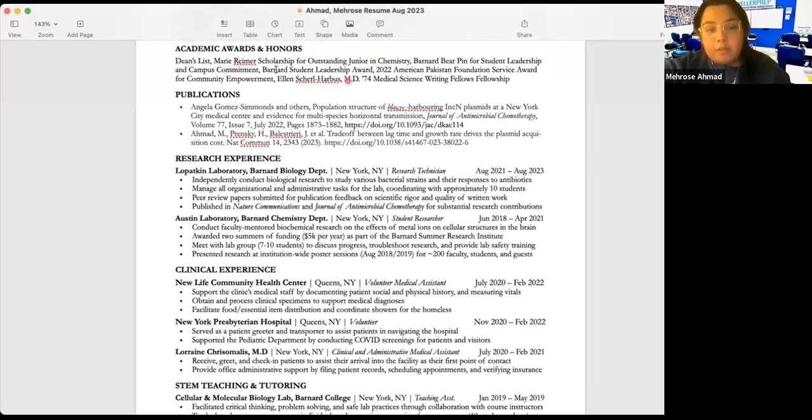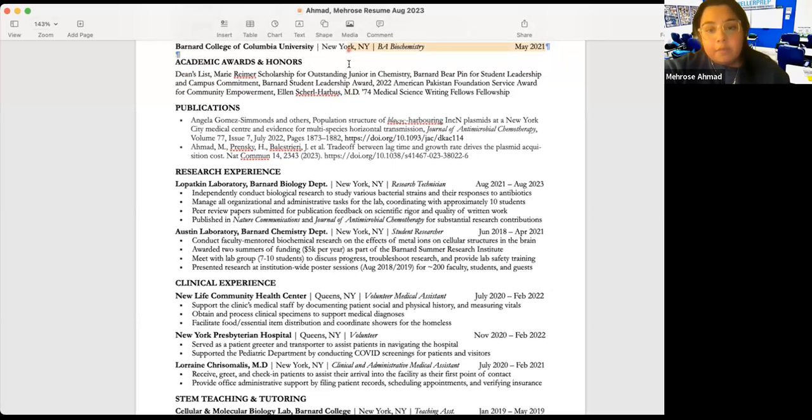Someone had asked about academic awards and honors. So this is kind of how I place them. I just have a list organized with these academic awards and honors. Some of them are pretty self-explanatory. The others, I did give a brief description. So for example, Dean's List is pretty self-explanatory. Marie Reamer Scholarship, that was a scholarship through Barnard. Again, not everyone knows who Marie Reamer is or what she stands for or what the scholarship is for. So I did briefly state this scholarship was for an outstanding junior in chemistry.